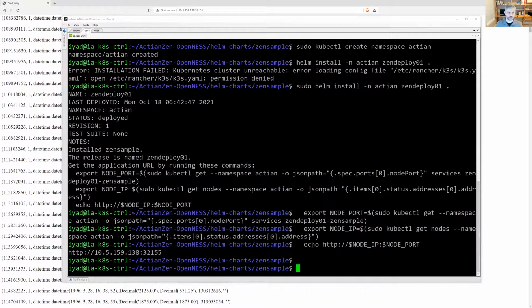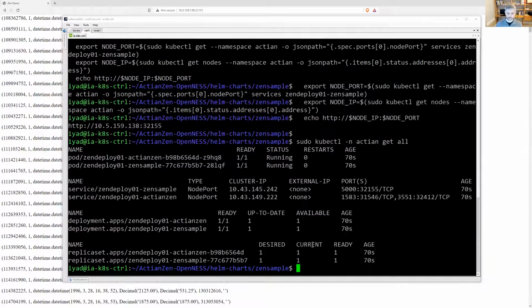If we go back to our cluster, we can look at the state of everything. Namespace is Actian. We'll do a get all, and you'll notice we have the pods deployed. One service is the Zen sample service for the application, and the other one is Actian Zen, which is our database.